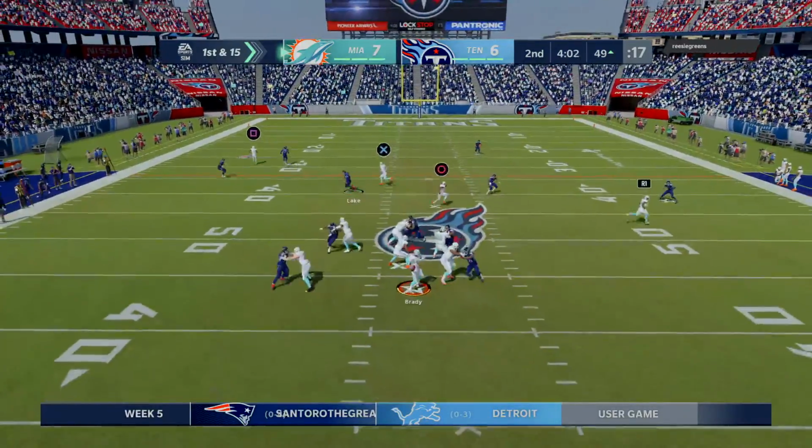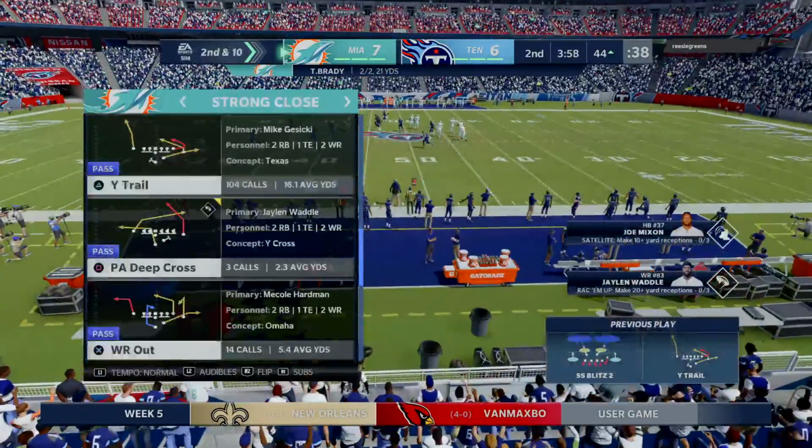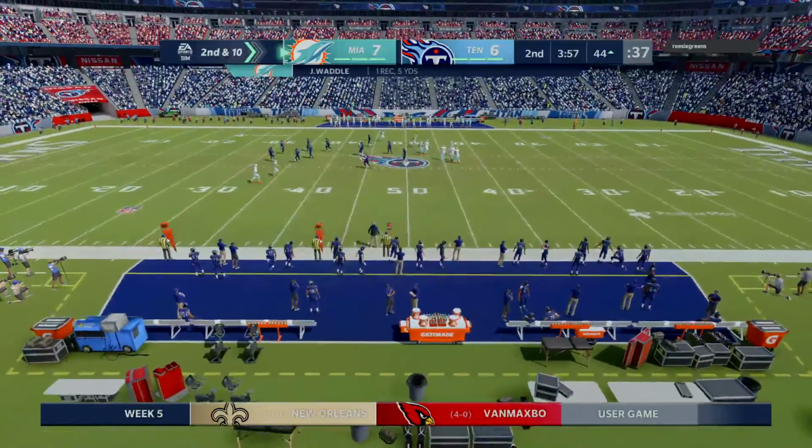Here's Brady to throw. Throwing right, and that's complete. Brady's pass, 5 yards on the catch there, brings up 2nd down.